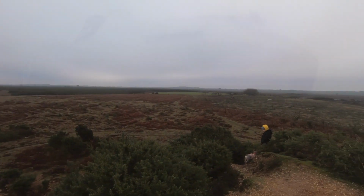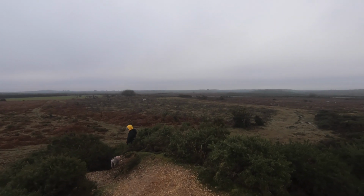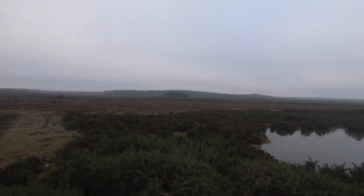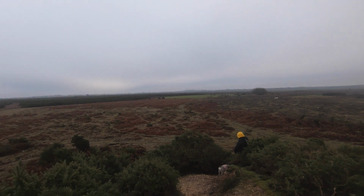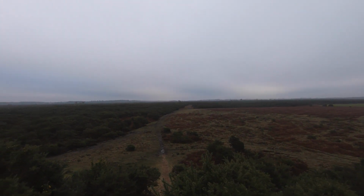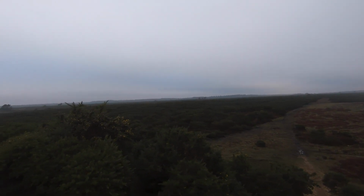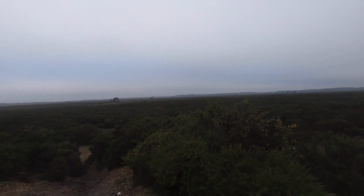So there's stunning views, like I said. There's Beaulieu, the Beaulieu Road, Beaulieu to Lymington Road, as you can see. We've also got over this way, that's the rest of the airfield, the bomb stores where those trees are over there. Not sure how well you can make it out. Round Hill campsite will be this way.